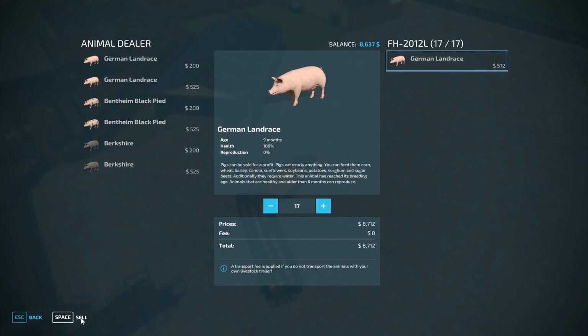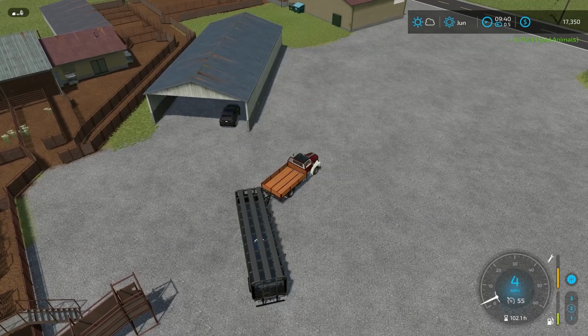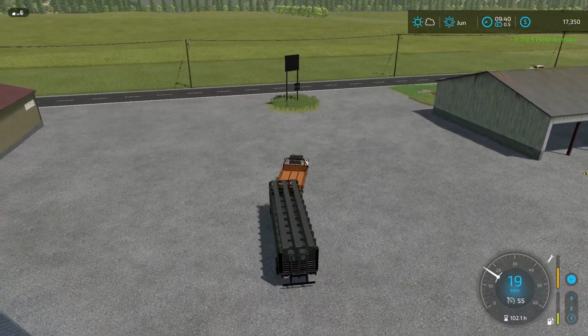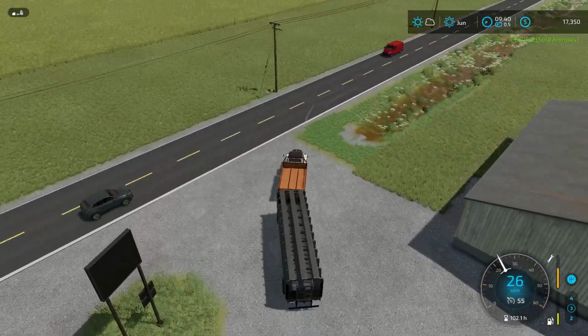And even if you guys are playing on console and you want to do a similar challenge, you can still absolutely accomplish this, because as we go, you guys will see it too, we'll get to a point before we're even doing any pig productions where we're doing really good in terms of money. We're making a lot of money.